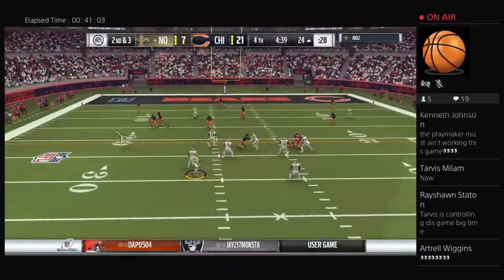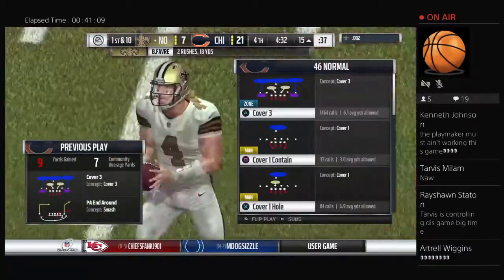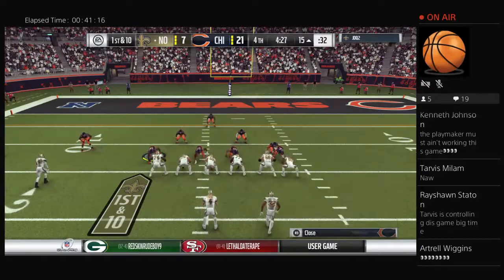On play action, they'll throw. Being chased out left. And he'll avoid the tackle there with a slide. It's a 9-yard gain, and it keeps the drive moving. And now inside the red zone, the offense will operate.